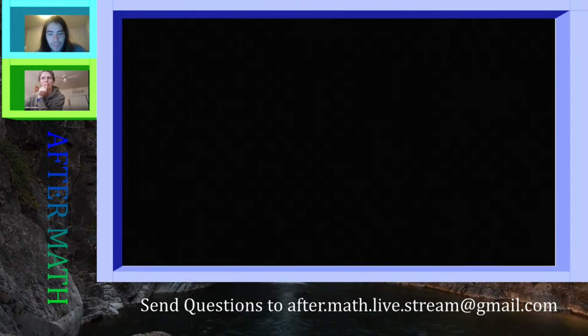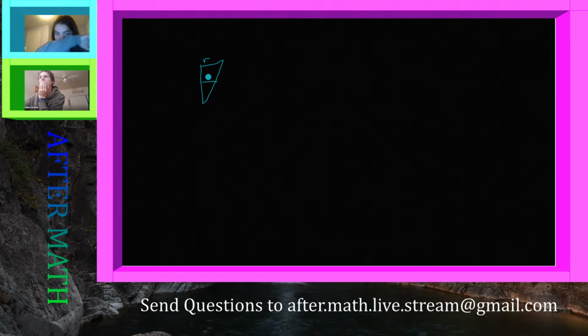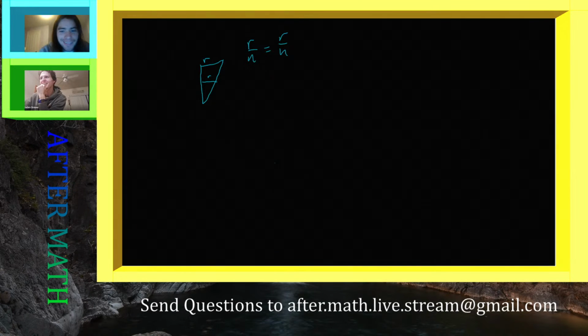Jaden, how is the radius proportional to the... Yeah, I'm trying to think. So they're similar triangles, right? So I think that means that the height is simply proportional to the radius, right? So r over h equals r over h, right? I'm pretty sure that's correct.